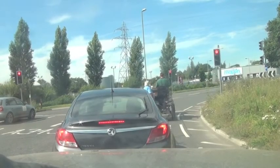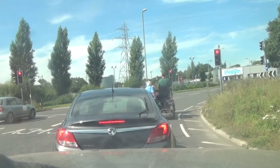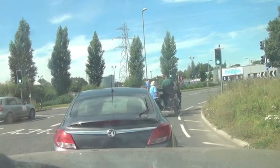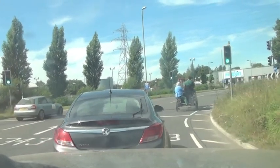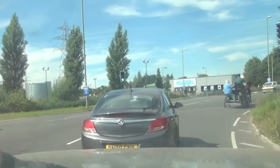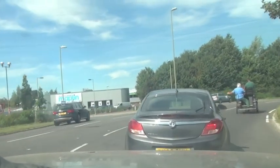A different view now, I'm filming from the car. Again, it's a red light, just showing that he's standing still. Moves off when he's told. Got cars behind him, overtaking him. Again.